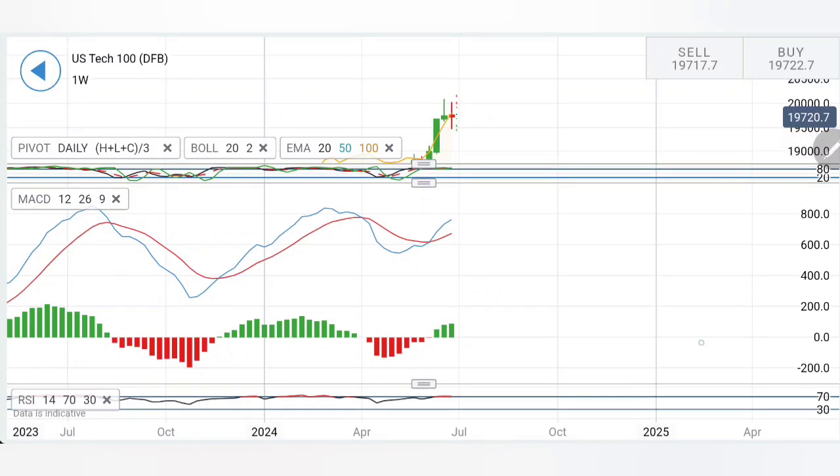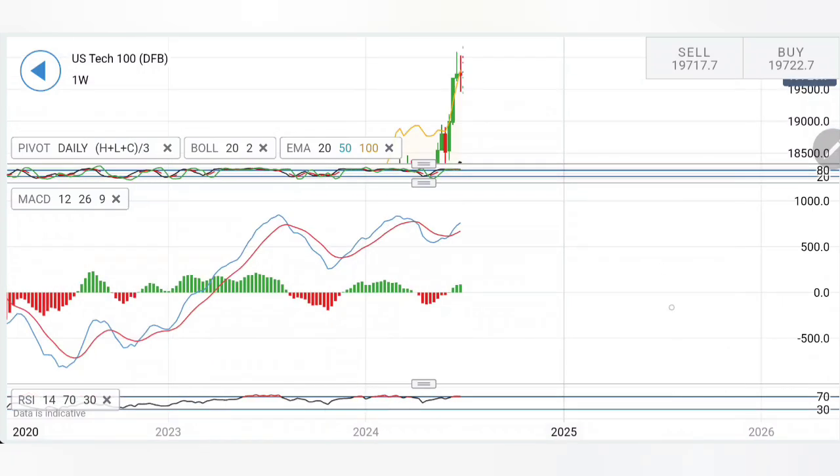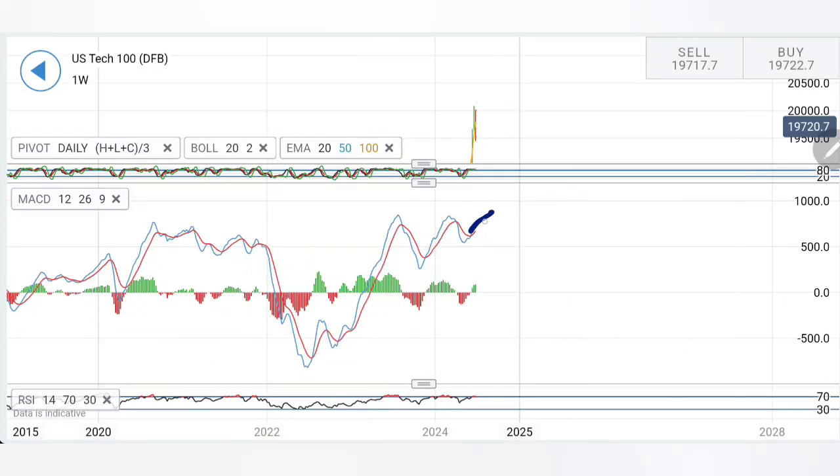Look at the MACD on the weekly charts. If you look at the MACD, rise, retracement, and again it has crossed over and is trading bullish, looking up. Now, this does not mean that it is ideally a reversal. I have been sharing this again and again that it is at extremely overbought levels. The Tech 100 is trading at extreme overbought levels and it is fragile. And I will maintain that it is still fragile and it can reverse at any point of time.